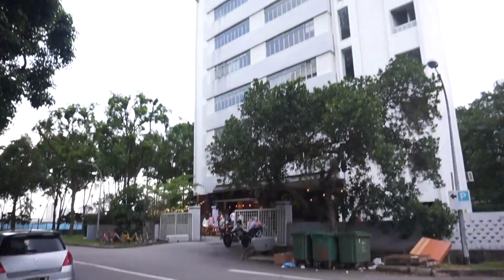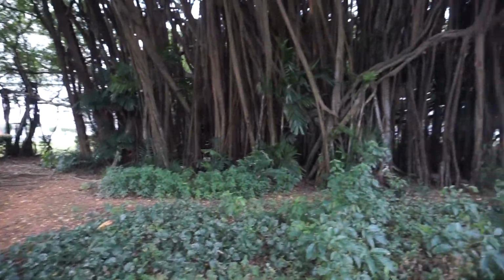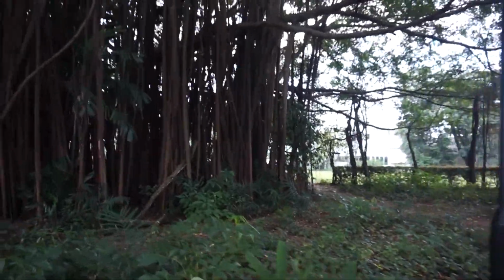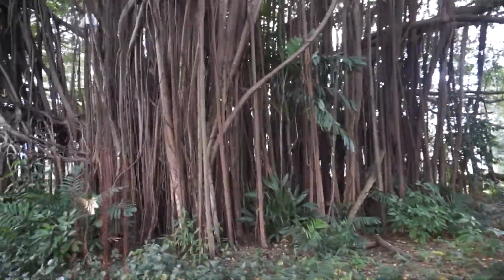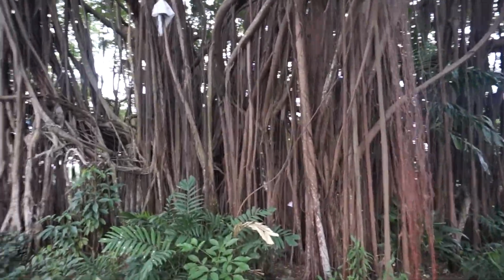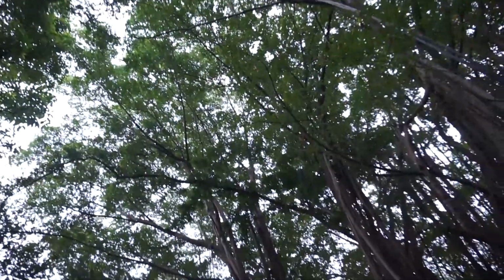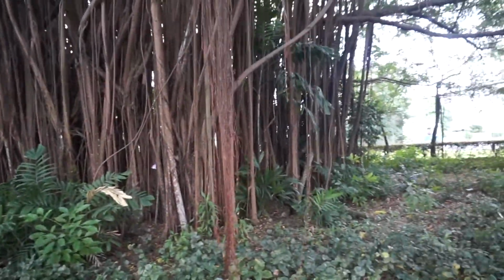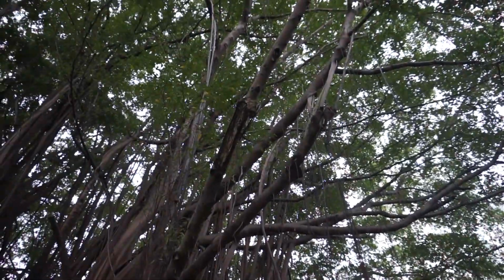Nope, the secret place is not this building here. It's actually this grove of trees. It may look like lots of trees here, but it's actually just one tree. We have this species of tropical trees where the roots will come down from the branches and into the ground itself. So it makes it look like there are a lot of trees here, but this whole place here is just one big tree. And you can find this in many places in Singapore and many in Southeast Asia itself. This tree is quite common.